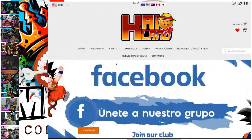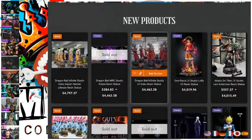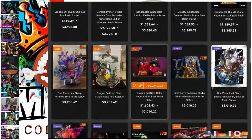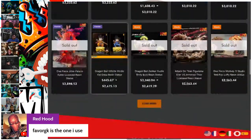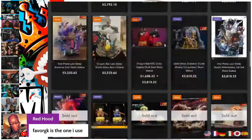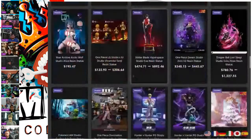This one too. Give me one that looks shady, like Kyoland. Never heard of this one. Okay. Yeah, tons of options. I've gotten like two things from Kyoland. Red Hood says Favor GK is the one I use. What currency is this in? American. This is like more expensive ones, the bigger ones. Those, they can go cheaper.